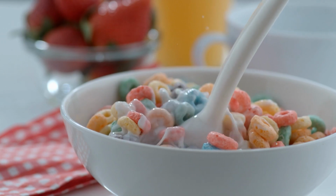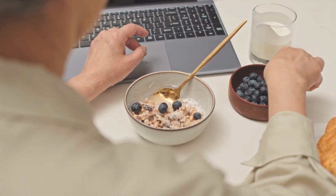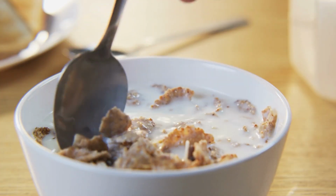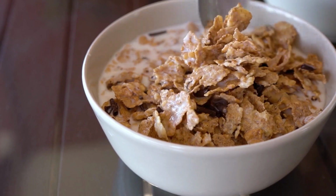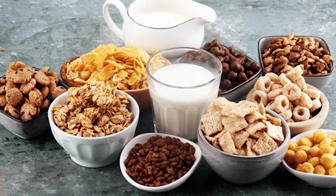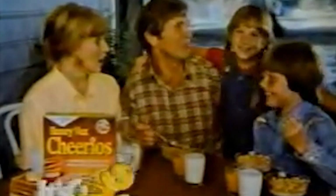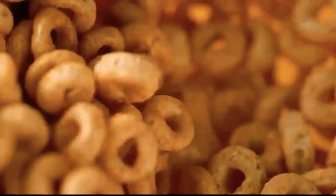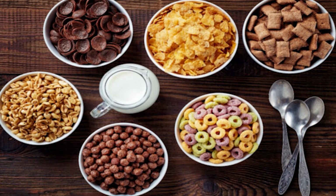This means that when you eat sugary cereal, your body quickly stores that sugar as fat instead of using it for energy. One of the biggest problems with cereal is how much sugar it has. For example, in a serving of frosted mini wheats, you get about 51 grams of carbohydrates and 12 grams of sugar. Honey Nut Cheerios has around 22 grams of carbohydrates and 9 grams of sugar in just 3/4 of a cup. That doesn't seem too bad, right?